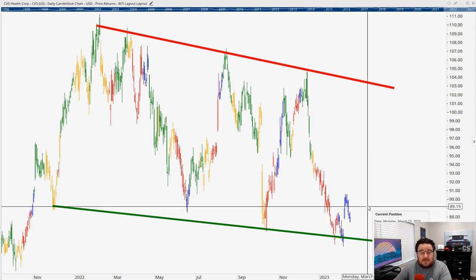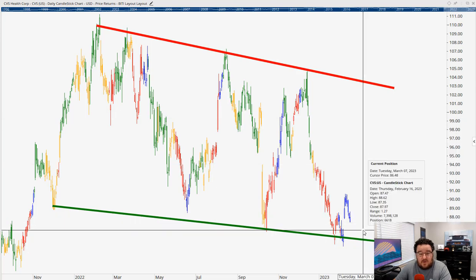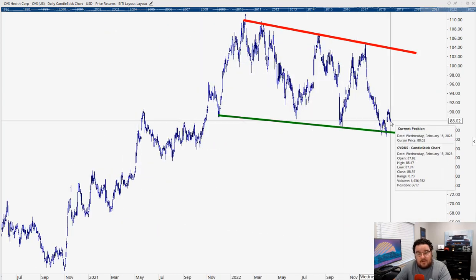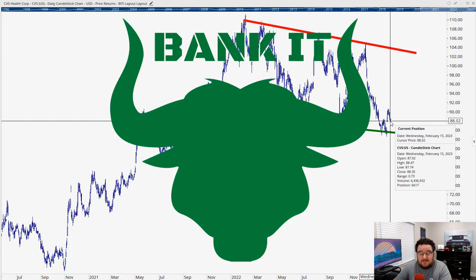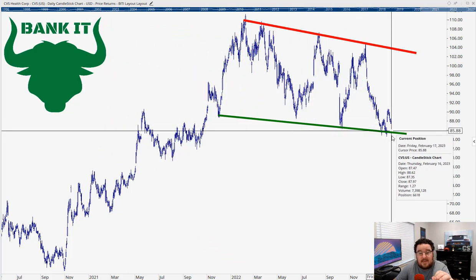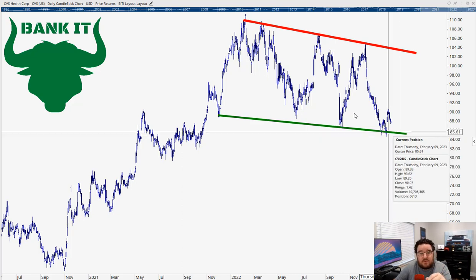And if we can get some momentum to the upside, then I think that you can buy CVS Health Corp and look for it to make another run here in this wide price channel. So for CVS Health, since it's holding into a price channel, even though it's trending lower, it's at the lower end of this price channel. So we're going to be able to put this on our bank it list for today because it gives us an opportunity here for plenty of upside potential. And just based on these quick lines that we're looking at on the chart, it has a support just below where it's trading at. So we're going to have this on our bank it list for today.